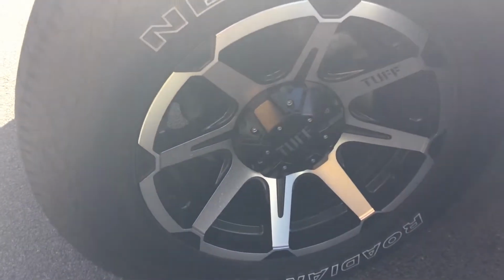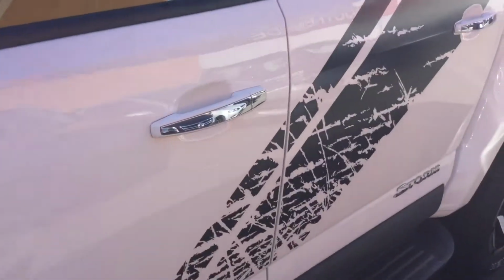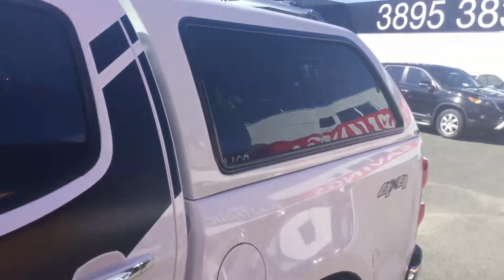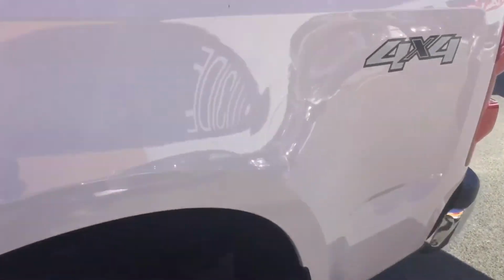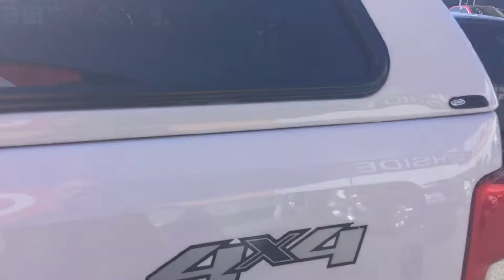Now, it's got a set of tough rims there, no damage, stamped, paired up with nice chunky Nexen all-terrain tyres. Side steps and chrome door handles and mirrors. It does have tint on it, as well as privacy tint on the rear. And all down the car, very tidy car. As you can see, with the other rims there, no damage there either down the passenger side.